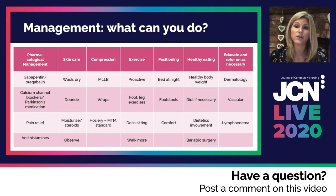We need to be making sure that patients have got adequate pain relief and antihistamines. Skin itching is a significant problem, particularly in elderly patients where there may be urticaria as well. We need to be looking to provide patients with adequate relief from these very debilitating symptoms.